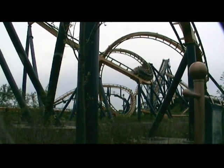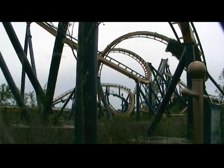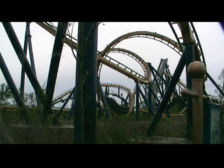And here's the corkscrews again. They're interlocking corkscrews, which is very unusual for corkscrews. They take up a lot less space than trying to put them side by side.